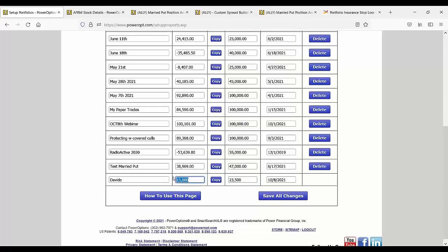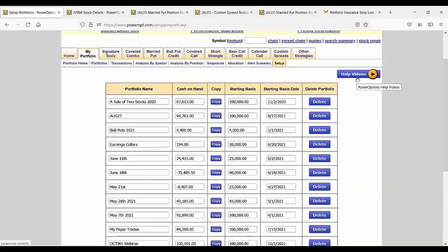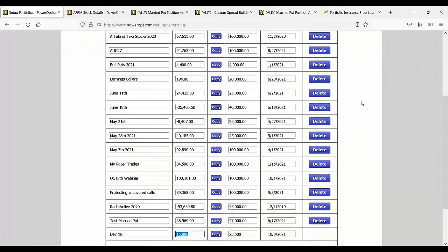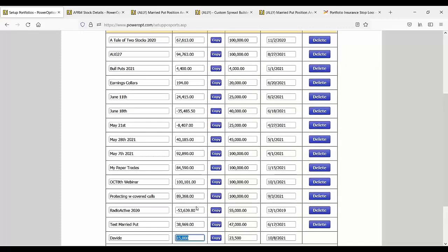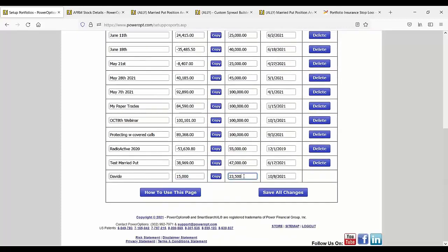In the help video section on this page, it'll walk you through most of this. In the help videos, what I discuss is that if I'm trying to create my portfolio from scratch, I have a portfolio that exists, I already have positions open in it, stocks, spreads, diagonal calendar spreads, maybe some married puts, of course. And the total portfolio value is $52,000, okay? What I'm going to do is put in the starting basis and cash on hand. I'm going to put in the cash on hand of $52,000 and copy that over into the starting basis.